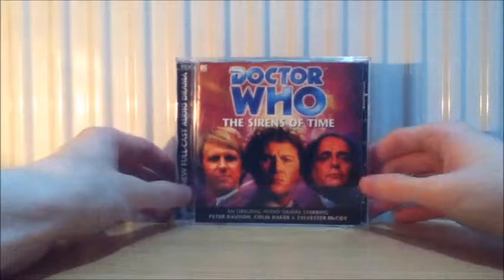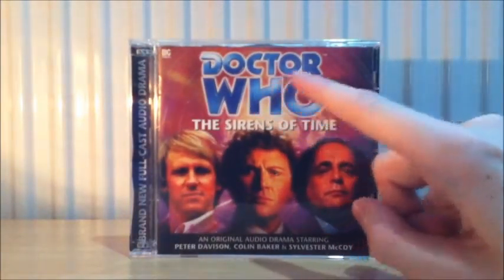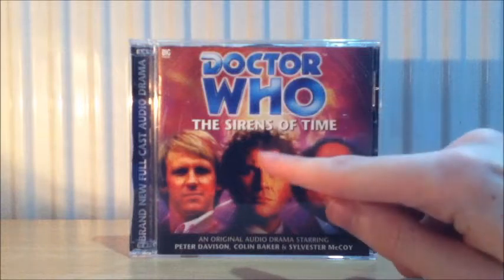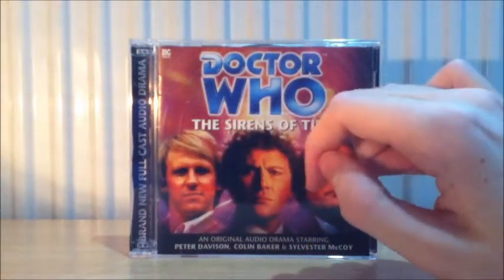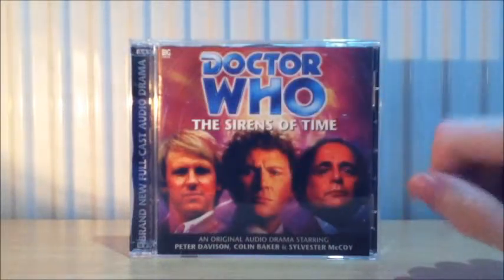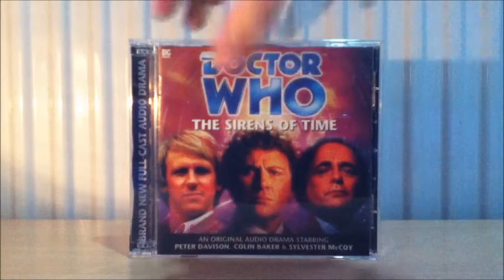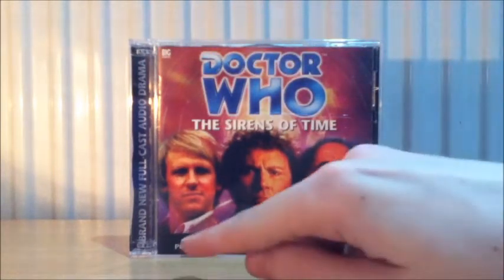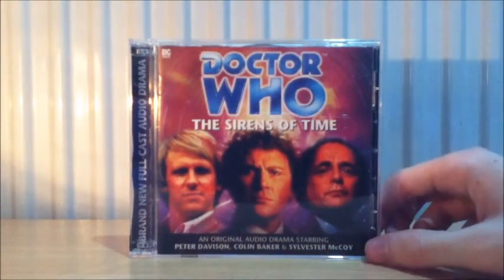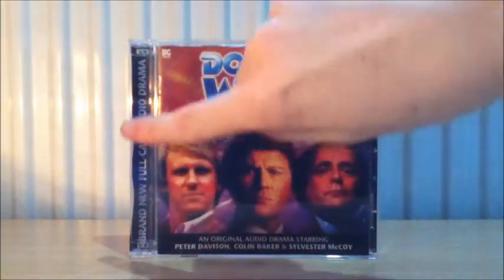So for the showcasing of the Sirens of Time, with the Doctor Who logo there, the cover features the 6th, 5th and 7th Doctor with the Sirens of Time entity in the background, or just a simple light effect, and a nice blend of red, pink and orange in the background with the Big Finish logo, and an audio adventure drama starring Peter Davison, Colin Baker and Sylvester McCoy, and the brand new Adventures of Doctor Who on the side.